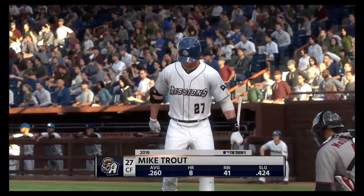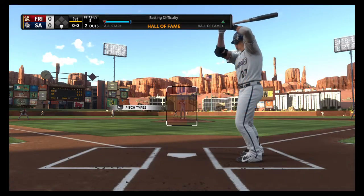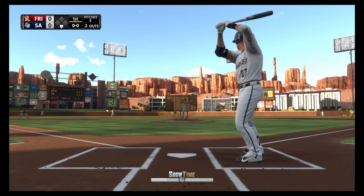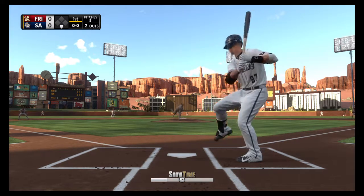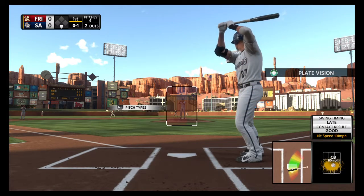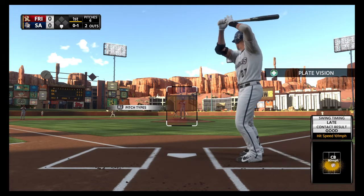Digging in the switch hitter, number 27. First cuts for him here with the bases open and 2 away. Now here's the pitch. Good swing, just got to try and straighten that one out. 2 out, nobody on.